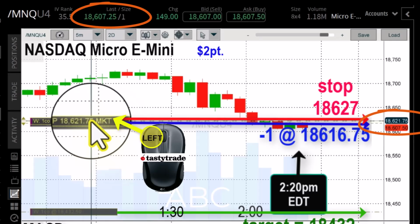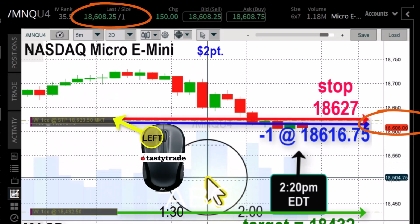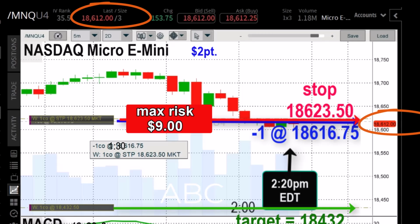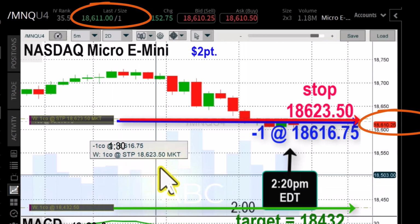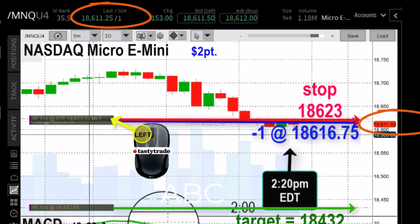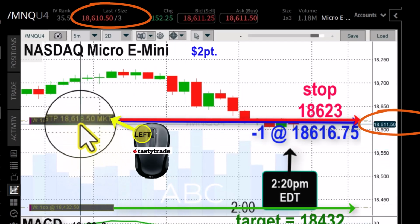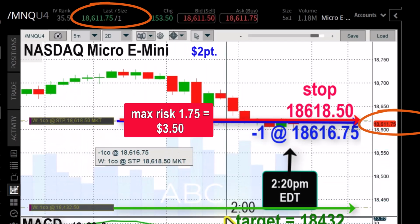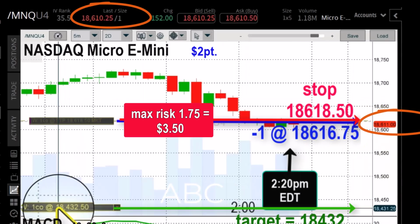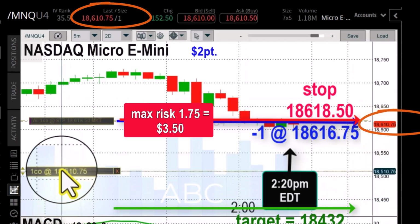So I take my tasty trade mouse and I move that stop loss down a little bit. A lot of people think you put a stop loss, you leave it there for the whole trade, but that's crazy. You got a chance to lock in profits, and even if the trade ultimately doesn't win, you can still reduce the amount that you decide to risk on the trade. Like right now, the risk is only $3.50. I've moved that stop loss down 3 times now inside of the first minute during the trade. It's a great tool. You should learn to use it.